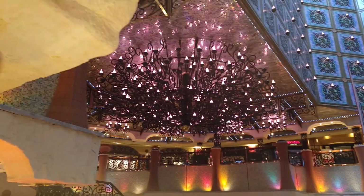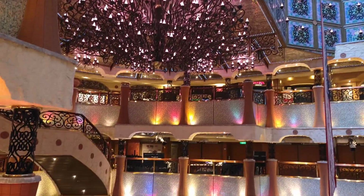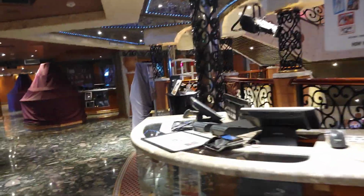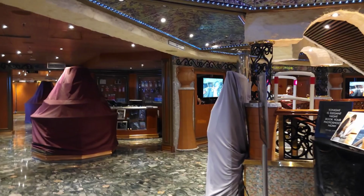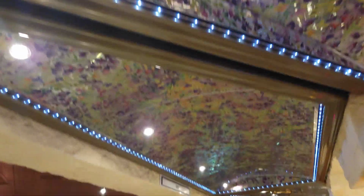She really likes this chandelier. You can see a statue of the mythical mermaid. She's got so much character. It's like a garden theme, I guess. And even the ceilings have this. Yeah, just like flowers.